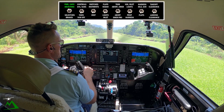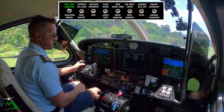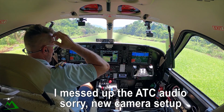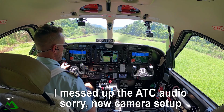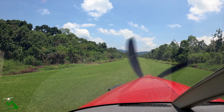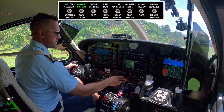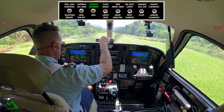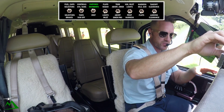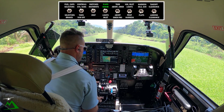All right, fuel caps and selectors are good. Oh, Madang now. Madang 65908, November Tango Echo Taxi. November Tango Echo Taxi, Sino, Siawi, 1 POB. Right. Controls are good. Turn TAWS off. Switches and instruments we've already done. 1,300 feet per pattern altitude here in a minute. Switches and instruments are good. Flaps are going. Let's do our trim.